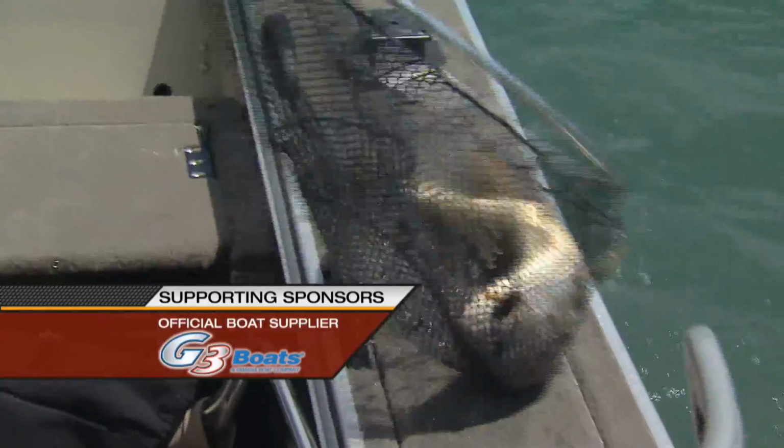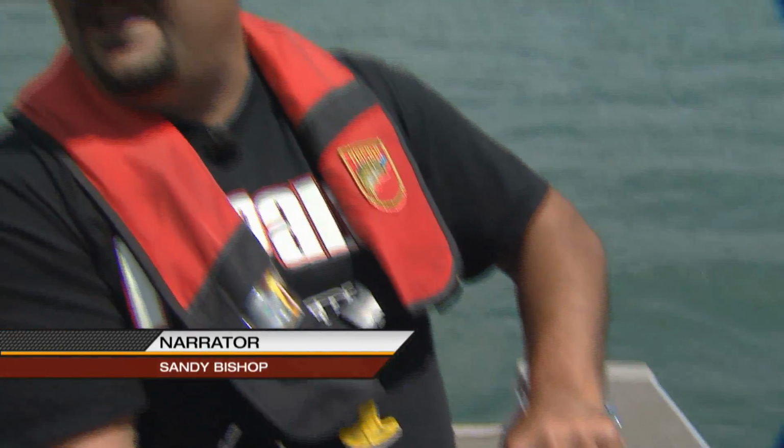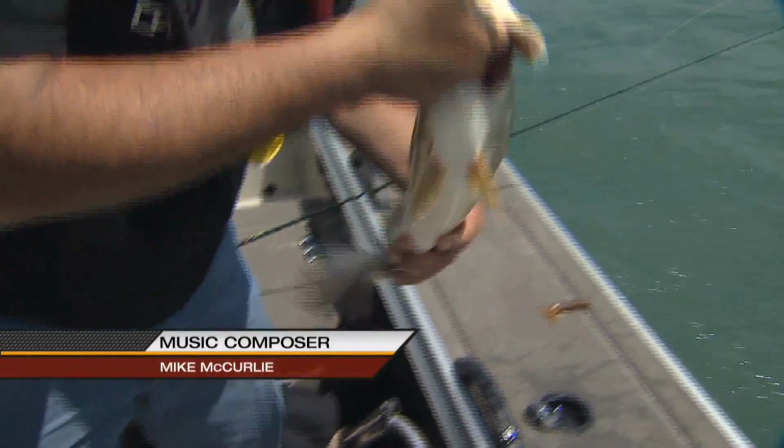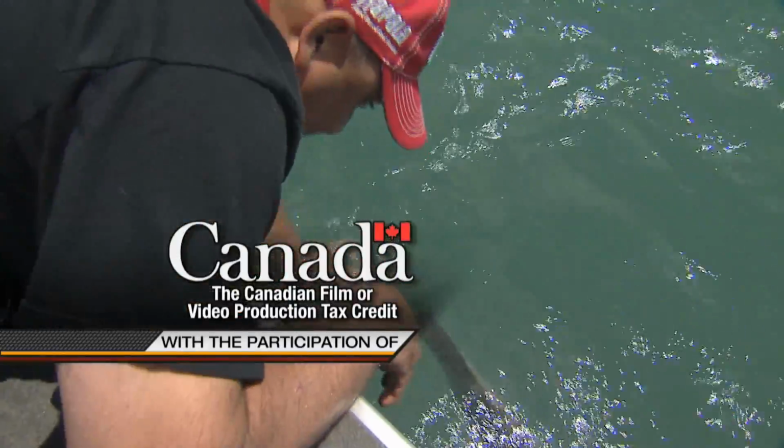Look at that. The first time I tasted sheepshead, Italo, was at your house. I came over for dinner and you told me that I couldn't guess what kind of fish this was, and I thought it was a walleye. Yeah, no, they're delicious. They are delicious. And we're going to let him go. See you, buddy.